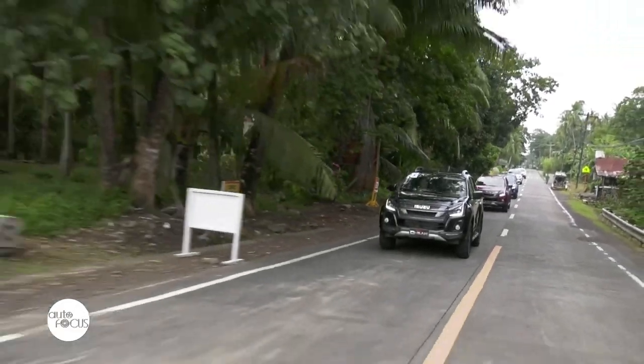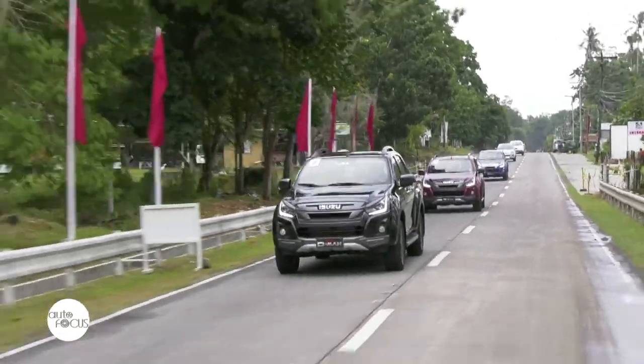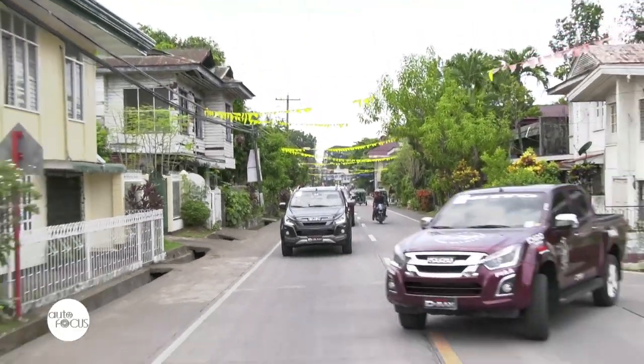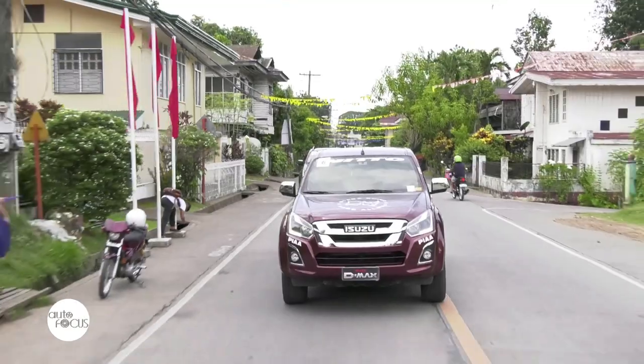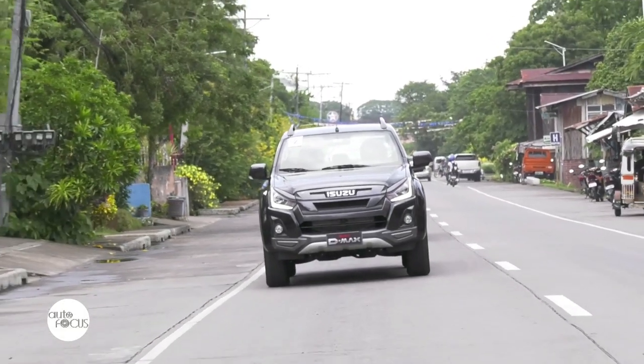We decided to update and upgrade the D-Max. So this is a very special variant because we know that now the use of the pickup is becoming more of a lifestyle. So for those that really enjoy going out on weekends but still want to use the pickup on weekdays for their business, the D-Max LSA is a perfect vehicle for them.